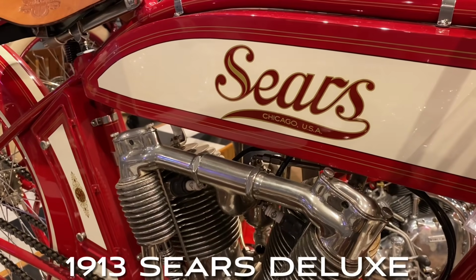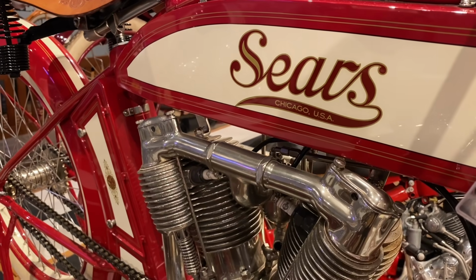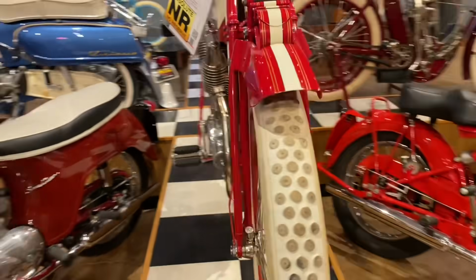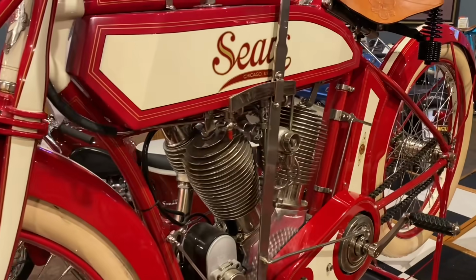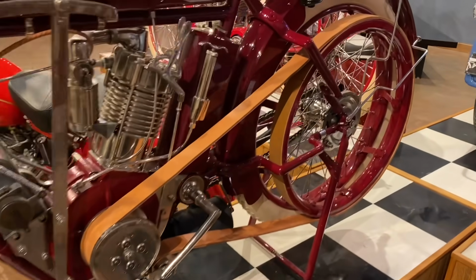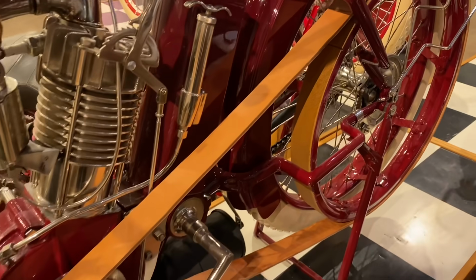If you're old enough to remember a Sears motorcycle on this channel, big props to you. This is a 1913 Sears Deluxe Dreadnought Twin. Again, a motorcycle looks a whole lot more like a bicycle, but back in the day, this is how they got it done. Here we have a 1912 Indian belt drive single. Look at this massive belt. Wow, this is cool. Very, very unique.